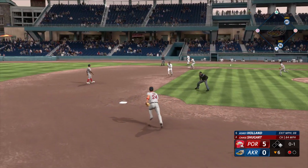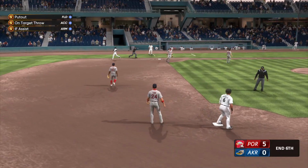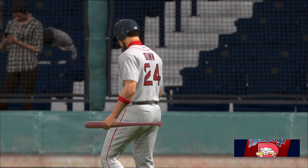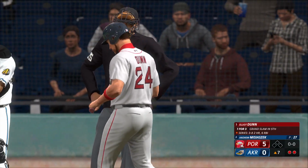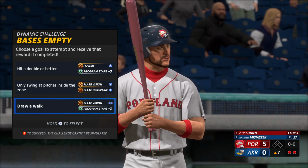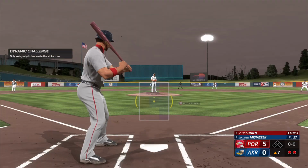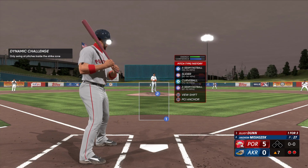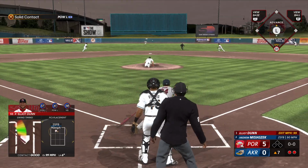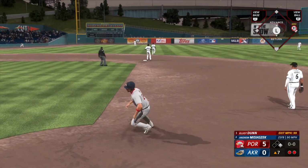On the ground to first. Could be two. To second for one. Double play. They can't seem to break through. Inning over. One hit. Elliot Dunn digs in now. One for three. Drive, and that's a base hit out into center field. Keeps the inning alive.